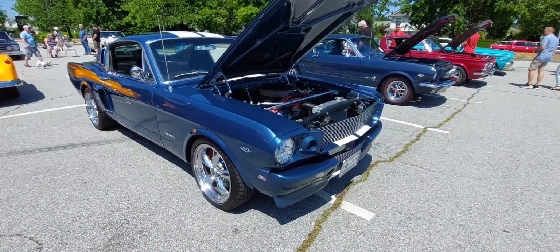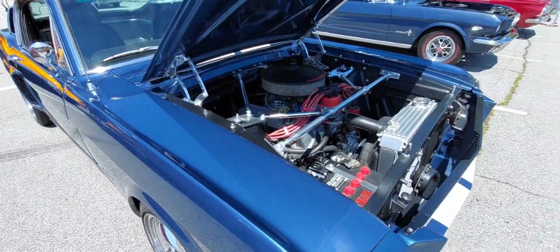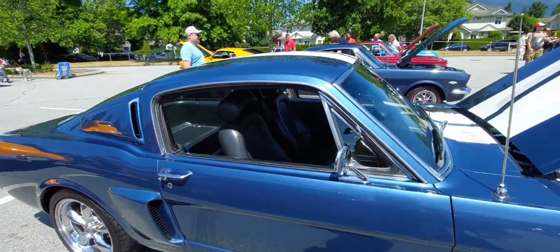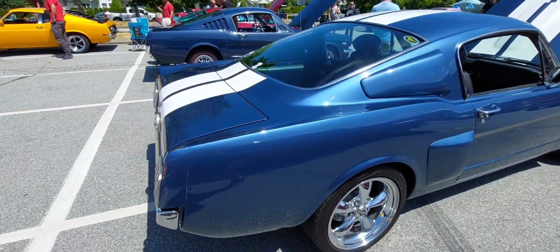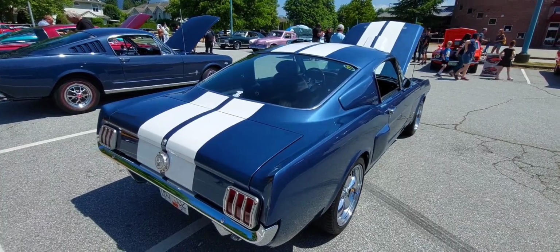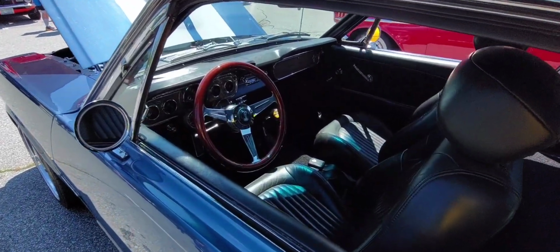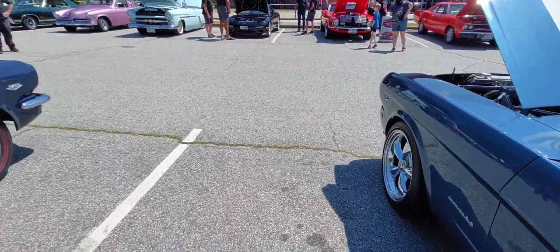This is probably my second favorite car here. Something about these fastback Mustangs in this color with the white stripes and the wood steering wheel. It's got the right wheels. Also, it's something that you can drive comfortably day to day. It's not too low, it's not too big.